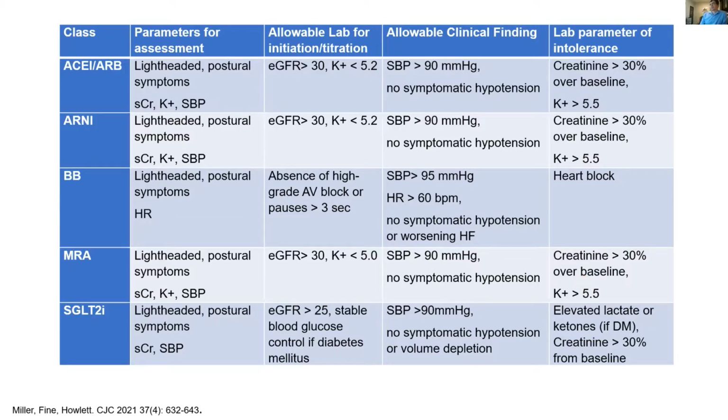So for ACE and ARB and ARNI, you're looking at very similar things, which is before you start, you want to see if they have any postural symptoms, what their renal function is like, whether or not they're hypervolemic, and how much blood pressure you have to work with. So in terms of lab values that would allow you to either initiate or titrate the medications, if their GFR is greater than 30, their potassium is less than 5.2, it's certainly reasonable to initiate the medications.